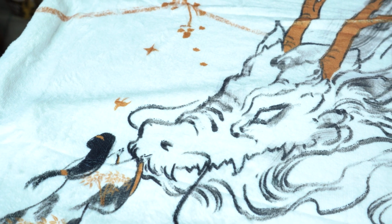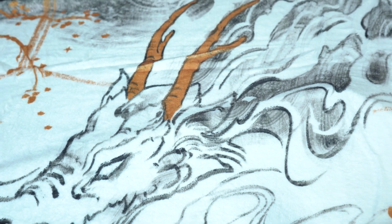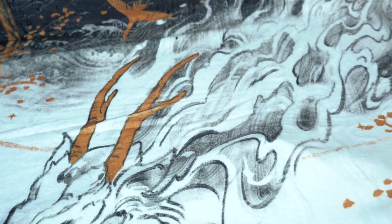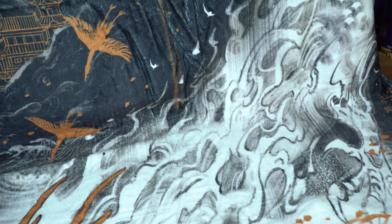Oh, we have a blanket. We have a blanket. Yay. Oh my gosh, it feels so soft. It says Six Crimson Cranes Blanket, designed by Kelly Chong at After Blossom Art. Oh my gosh, this side, okay. The side with the white has our main character and a dragon. Oh my god, that's so cool, and it's so soft.